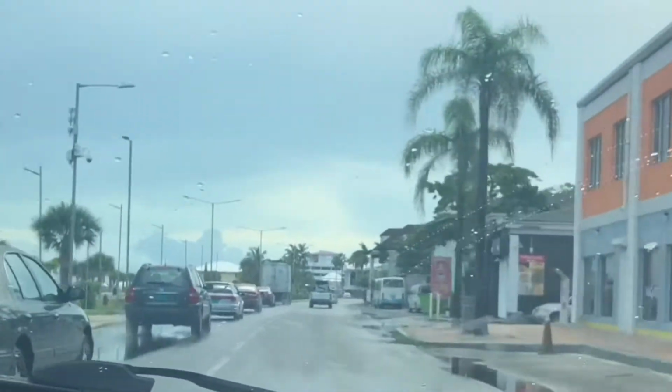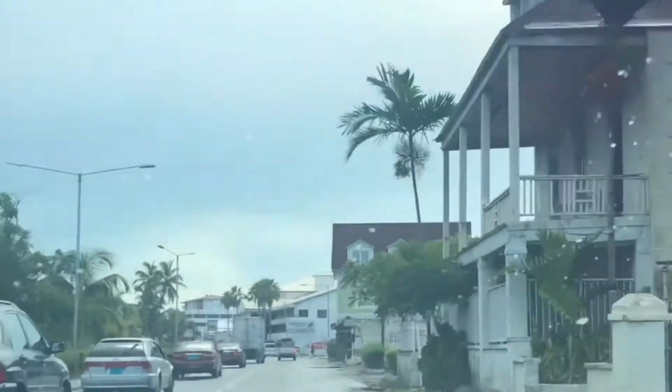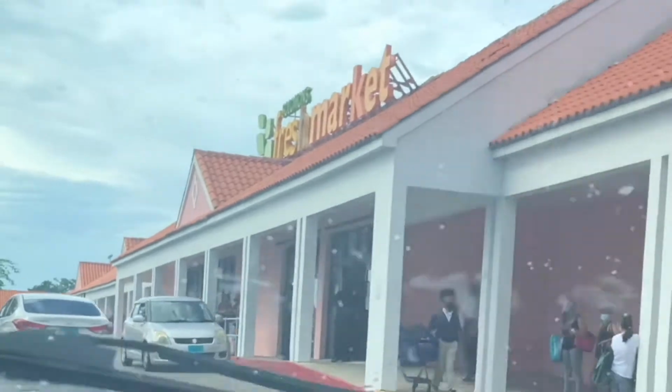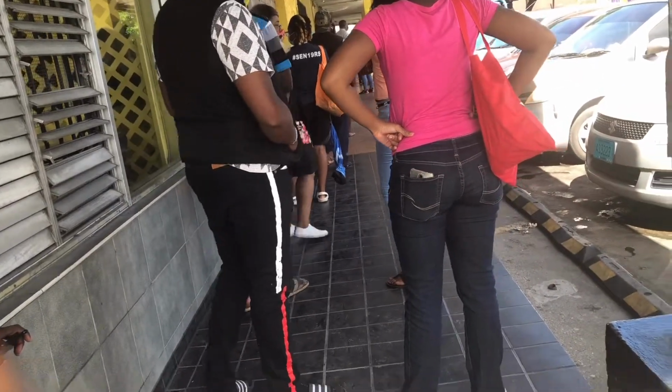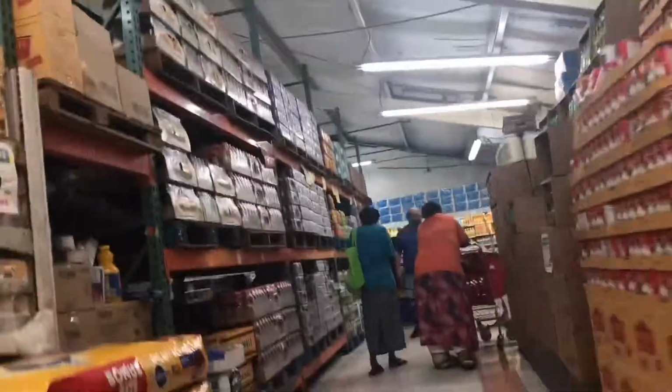So we checked out, and then we're going to store number 2, which is Solomon's Fresh Market. But we didn't end up going in because it was a very long line. Social distancing, Corona, all that stuff. So we went to Buy for Less, and we went in, and we were looking for washing stuff, bleach, soap powder, softener, all those things that you use to wash.